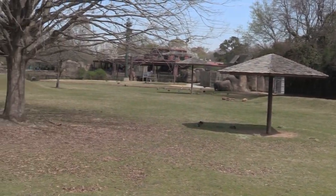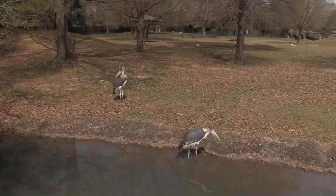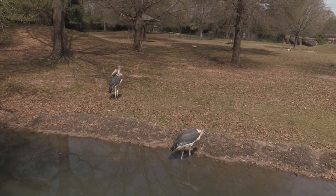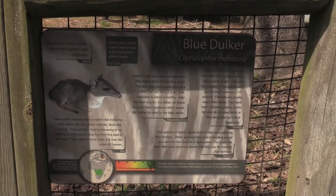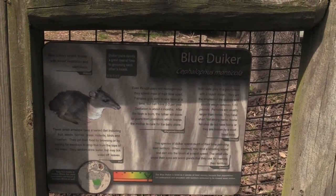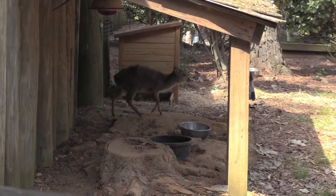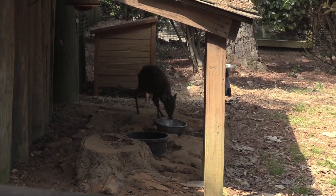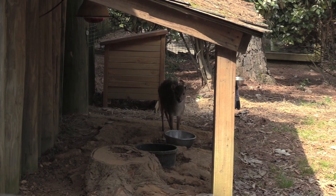This is another vantage point. Some storks. I got a blue duker. There's the blue duker. Accidentally startled him getting up. Sorry, baby, I didn't mean to scare you.